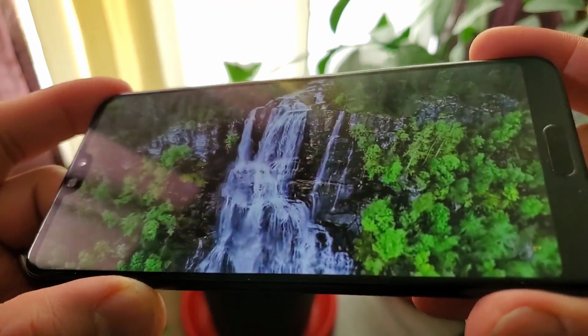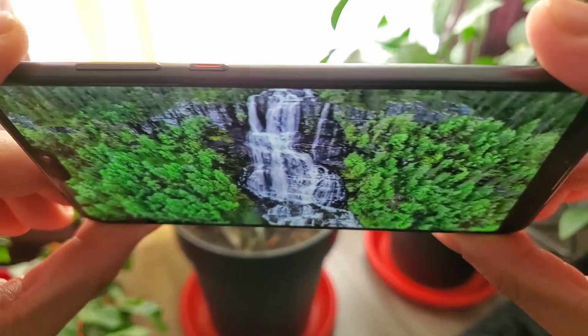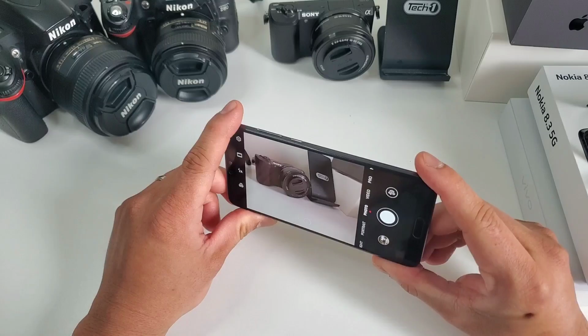We have perfectly working Google services, so if you own this, upgrading to the P50 Pro will not be an option. Also, just to mention, this phone is part of the Harmony OS upgrade, so if you want to test out Harmony OS, this is a perfect cheap phone for you.